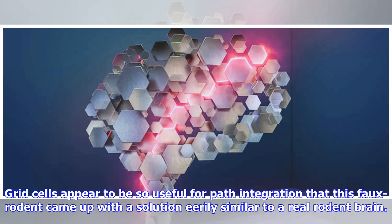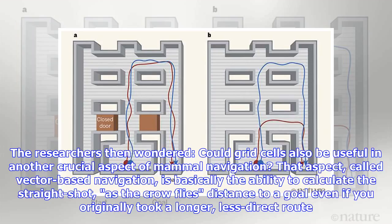Grid cells appear to be so useful for path integration that this faux rodent came up with a solution eerily similar to a real rodent brain. The researchers then wondered, could grid cells also be useful in another crucial aspect of mammal navigation?